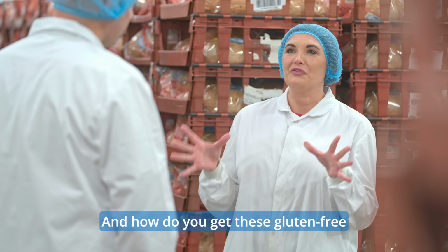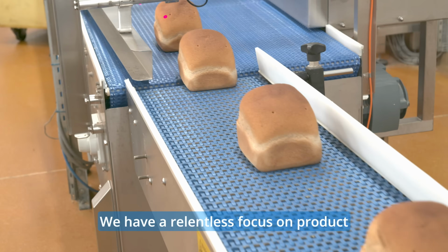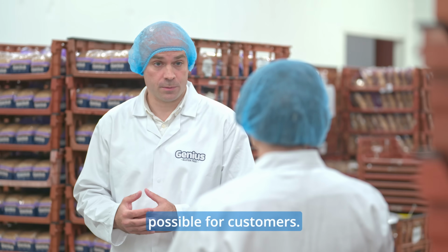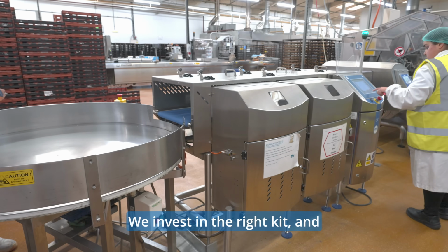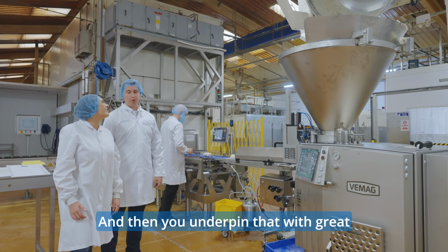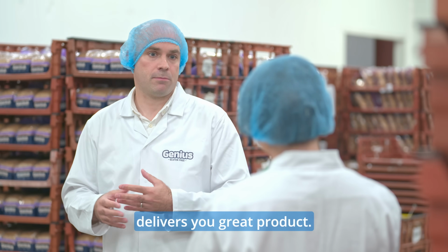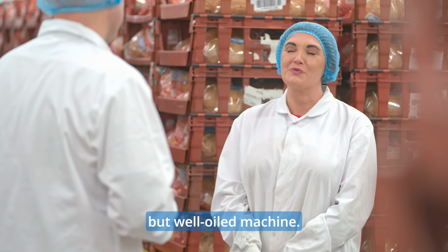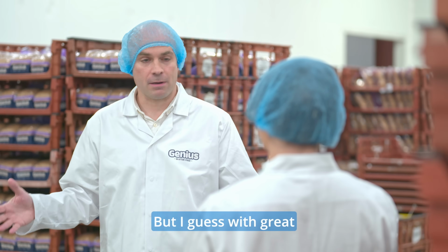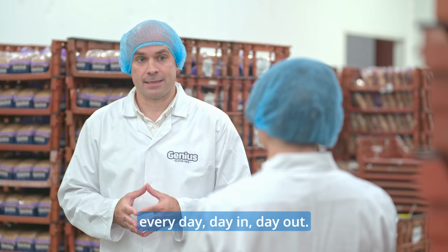And how do you get these gluten-free loaves to taste so good? Because they are delicious. How do you do it? We have a relentless focus on product quality, particularly innovation, and making sure we develop the best products possible for customers. We invest in the right kit, and our site at Bathgate has undergone a £1 million upgrade. And then you underpin that with great people and expertise. So bringing that all together is what delivers you great product. Sounds like a complex but well-oiled machine. Very complex, very well oiled, but I guess with great partners like Loma Systems, that enables us to deliver the great products we deliver every day, day in, day out.